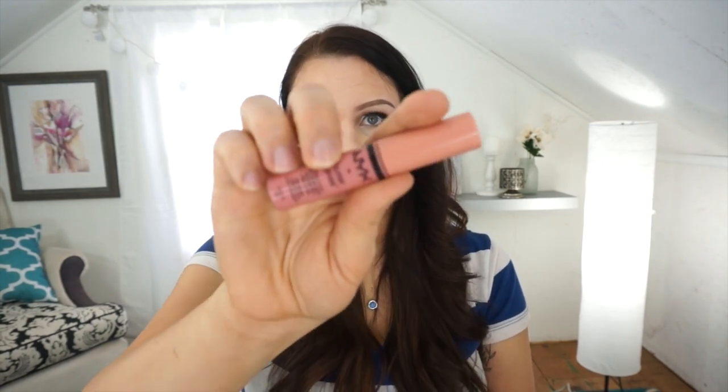I don't really see myself wearing lip products a lot. I'm probably just going to be wearing chapstick because I also did bring my EOS balm. But if I do want a little bit of color, I thought I would bring this. And then my favorite NYX Butter Gloss, which is the Creme Brulee color. Both of these are just gonna be a little bit of pigment, but I just don't see myself wearing lipstick.